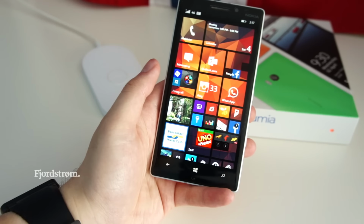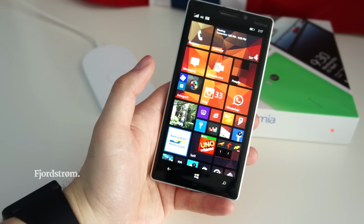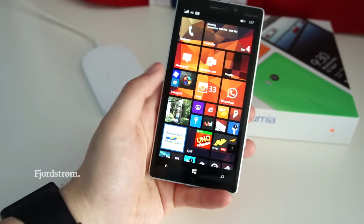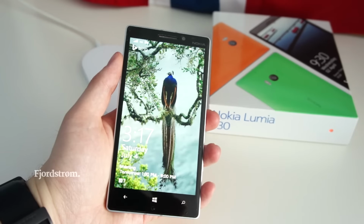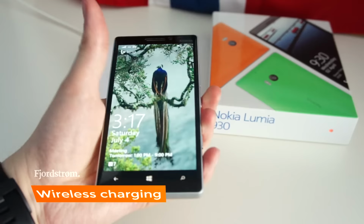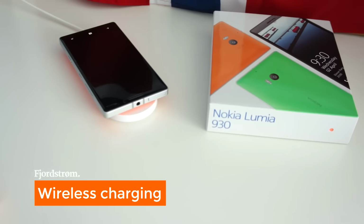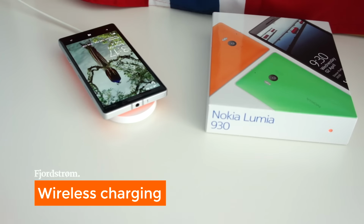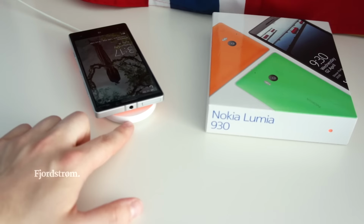So you won't really need that much storage space on your phone itself for your photos. The fact that you put fewer photos on your phone means there's more space for your apps. So right now I don't really have the need for more storage space than 32 gigabytes. By the way, this phone also supports wireless charging, as I'll demonstrate now. So you can charge it on this wireless charging pad that you can buy from Microsoft or from Nokia.